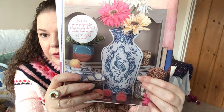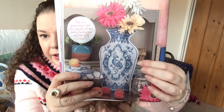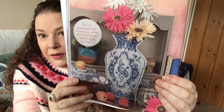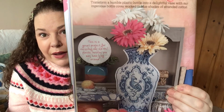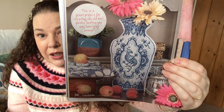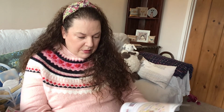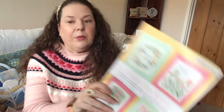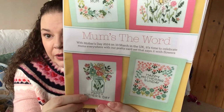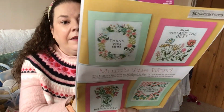So you stitch it up as the vase shape, but you actually put a plastic bottle inside, so you can use the vase to put flowers in, or dried flowers. I just thought that was a really unique stitch. And they've got these very sweet Mother's Day cards as well. You don't have to put Mother's Day, you could put Happy Birthday or whatever you like in there.